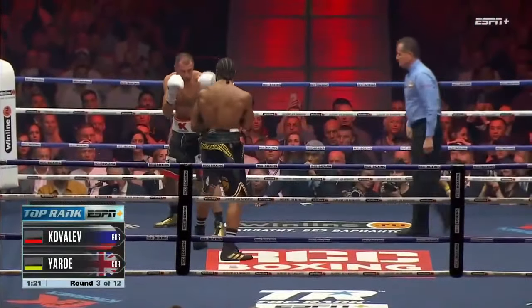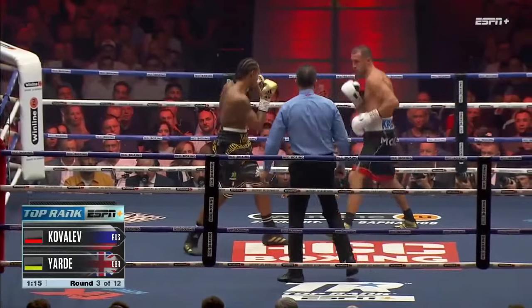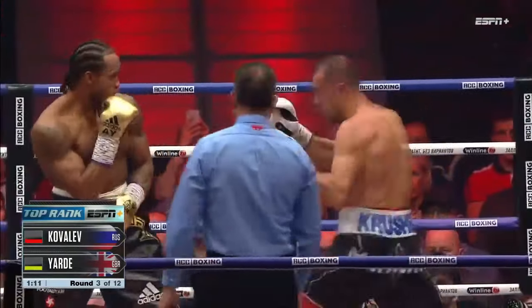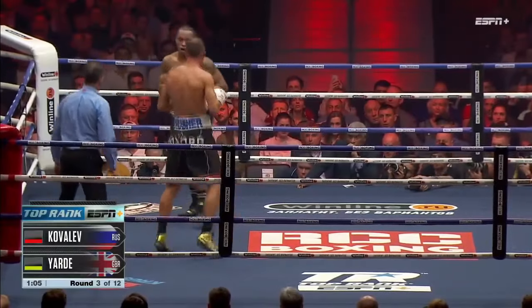Good body shot from Yarde. Great body shot, and you saw the response. You saw Kovalev, what did he do? He grabbed his shorts, grabbed his trunks. He didn't like it. If we didn't know already, Sergey Kovalev does not like it to the body. He doesn't like when you pull him down and land to the body either. That's what the third man in the ring, Luis Pavon, saw.